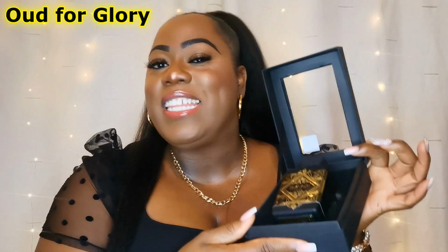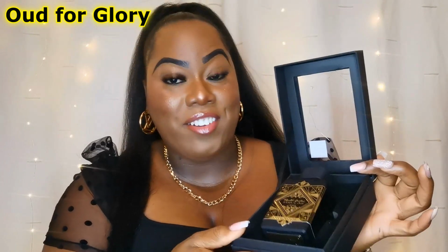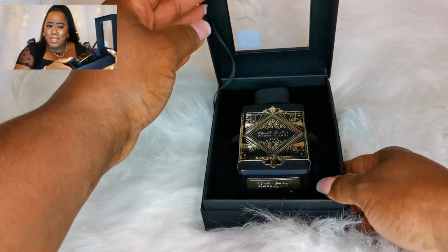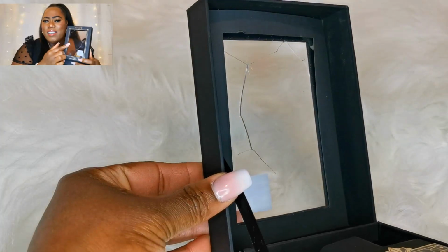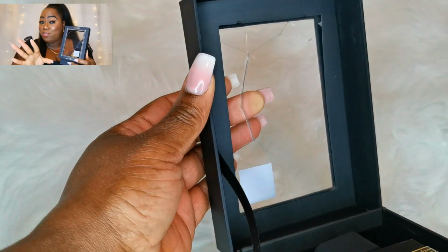Let's start things off with Oud for Glory. This was launched in 2020 and it's known as an ambery woody fragrance for men and women. Sorry, can we take a minute to look at the packaging? Lux. The bottle, absolutely stunning. The glass came broken, which I'm a bit teed off about. You know I sent an email, right?